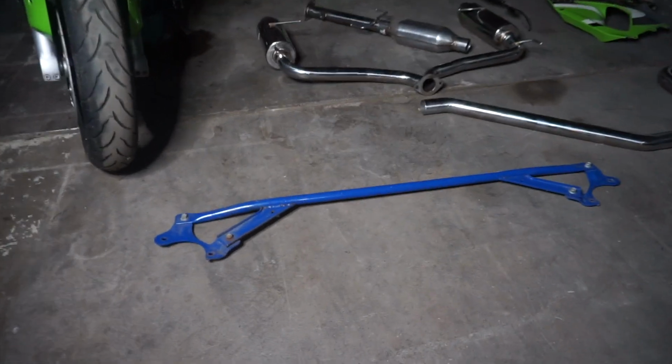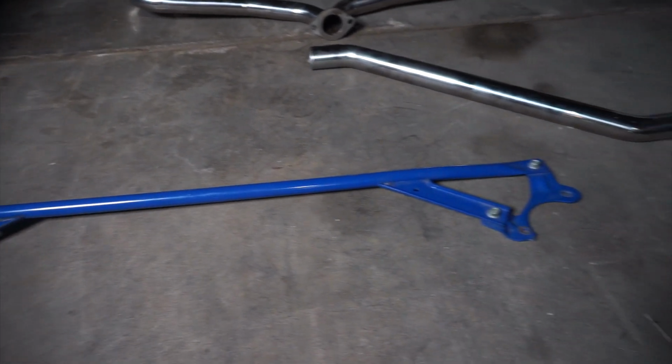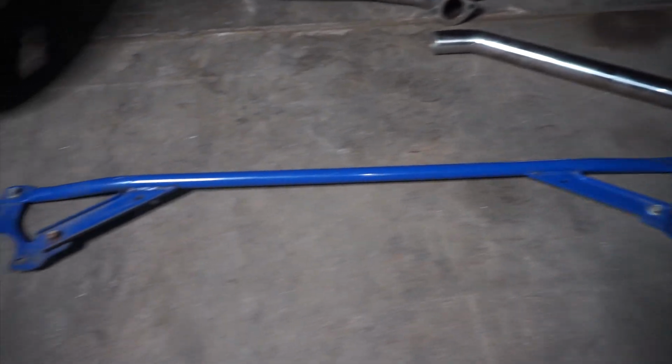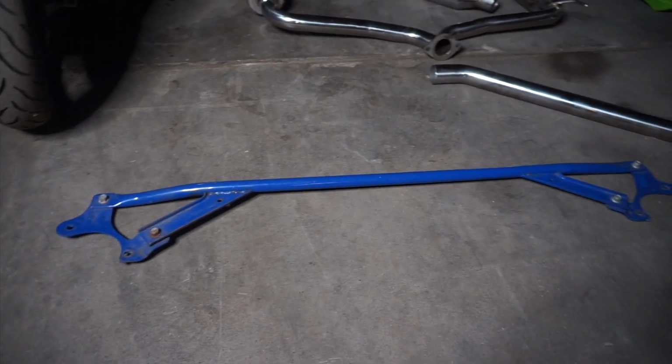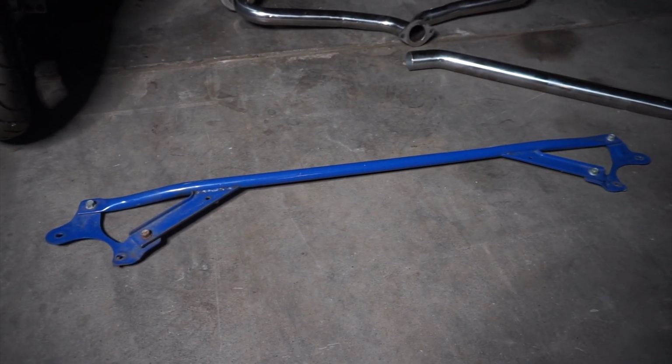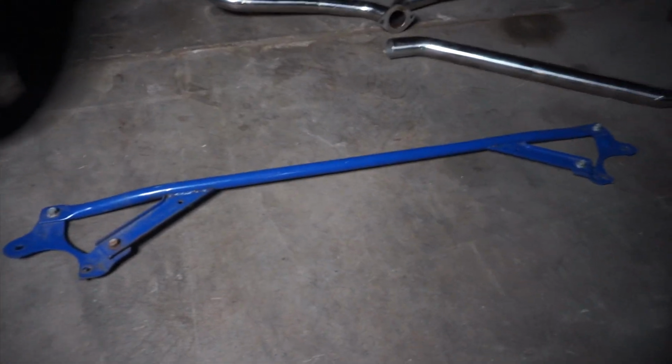This is a strut brace that is in fantastic condition. It is a little used and has some paint discoloration, but we can absolutely sand that down and repaint it if we'd like, but it's in great condition. I believe in order to run this, I do have to relocate the cruise control module, but that's besides the point. Anyway, it's in great condition, so excited to put that on.